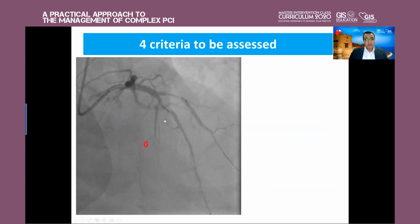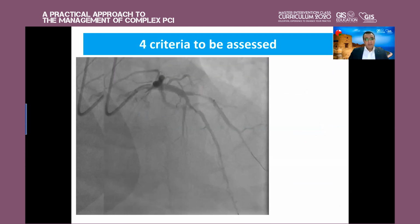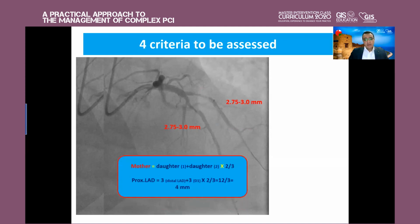The first is the classification. The Medina classification here is 0,1,1. And the second criterion is the diameters of the 3 vessels of the bifurcation. As you see here, you may appreciate that the diagonal and the LAD are of comparable sizes, and the diagonal is very long also, as the LAD, and both are 2.75 to 3 millimeters. And if we use the equation, the mother equals 2/3 of daughter 1 plus daughter 2, the LAD is at least 4 millimeters proximally.